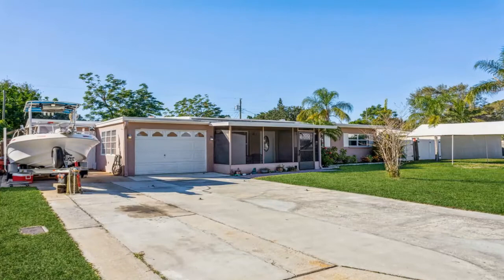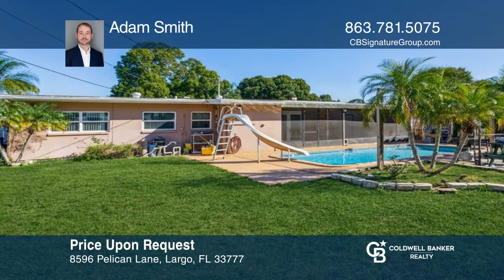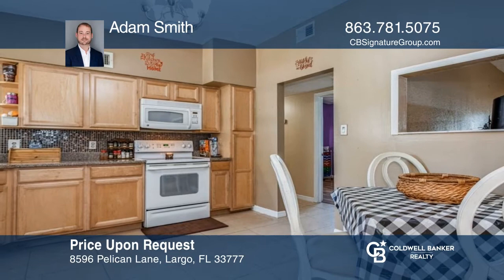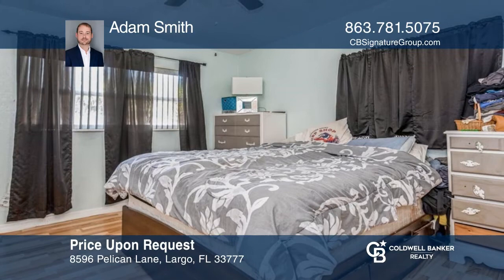This wonderful home is situated on a large fenced lot. The living and dining room flow together and lead out to the screen lanai and pool. The nicely updated kitchen has natural wood cabinetry, granite countertops, a great tile backsplash, and a breakfast nook. The master bedroom includes an ensuite half bath. Make yourself at home by scheduling a tour with Adam Smith.